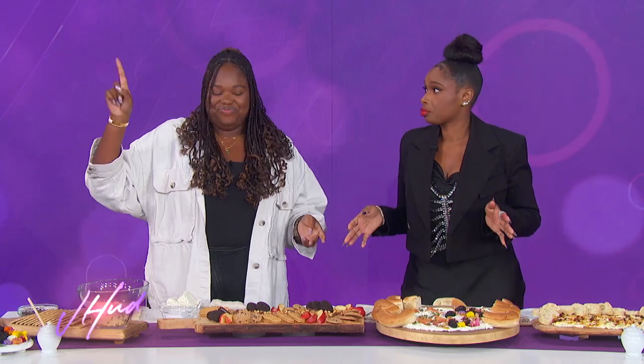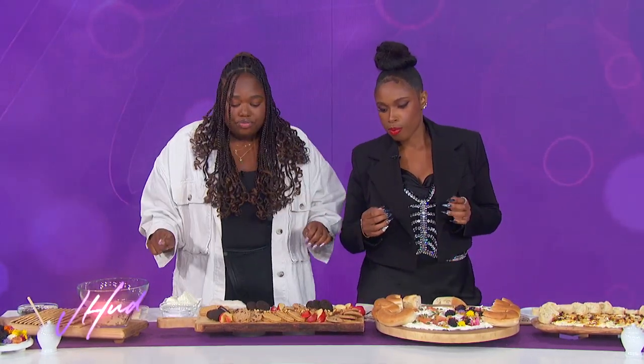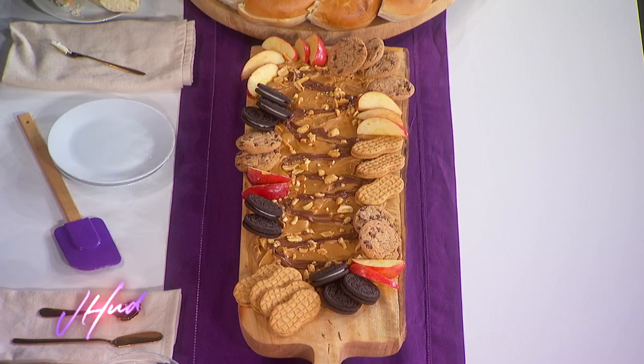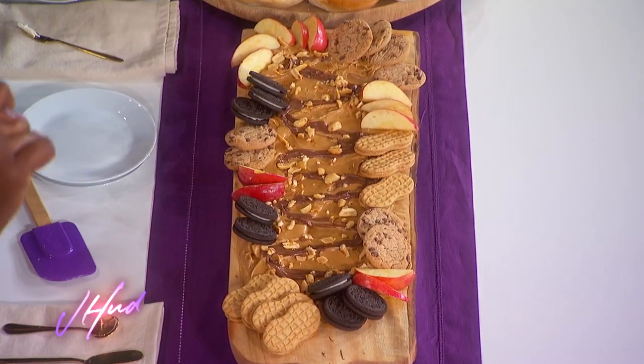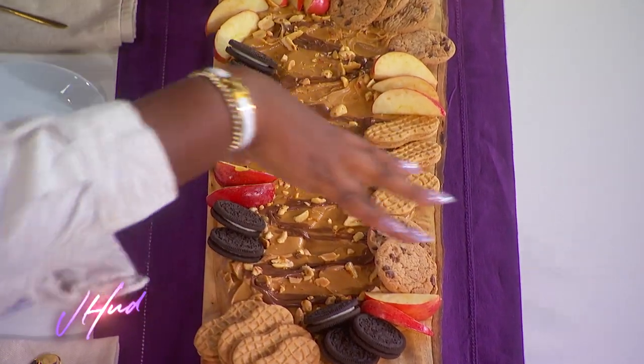Who wants fruit with peanut butter? Oh, okay. Fruit with peanut butter. Who wants cookies with peanut butter? I want it all. Yeah. So this is peanut butter with a drizzle of Nutella. Oh, Nutella lovers. This sounds like my favorite board so far. So you spread out the peanut butter like this, and then you kind of put whatever you want around it.